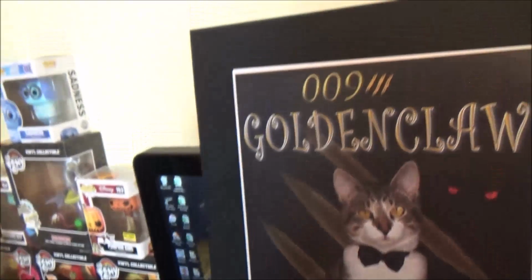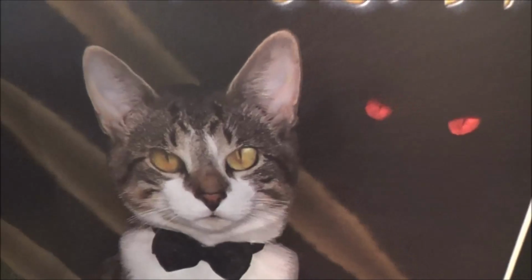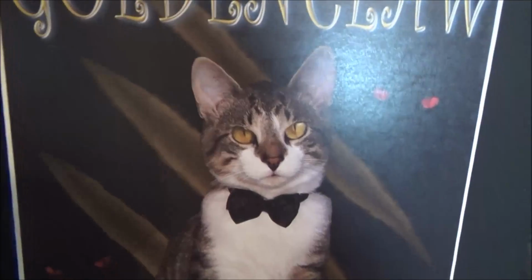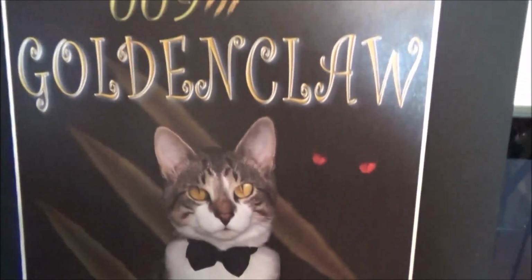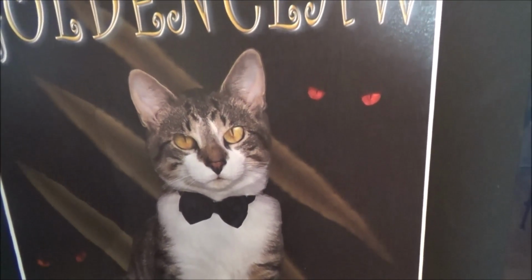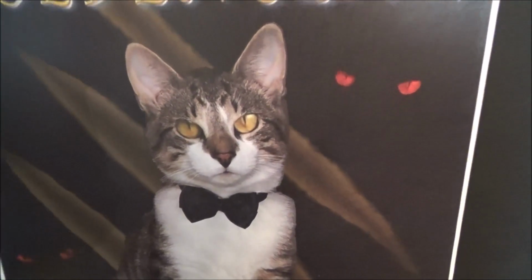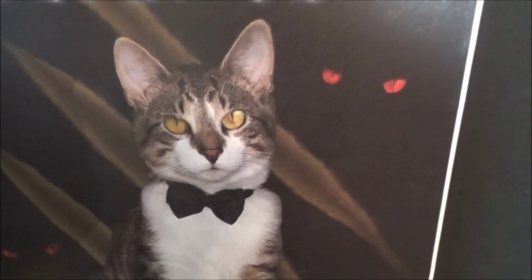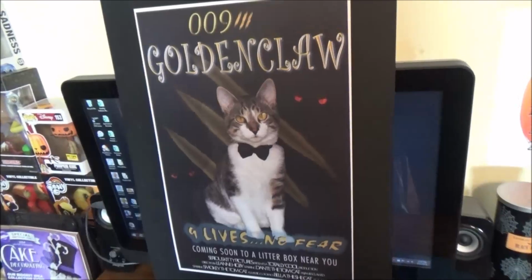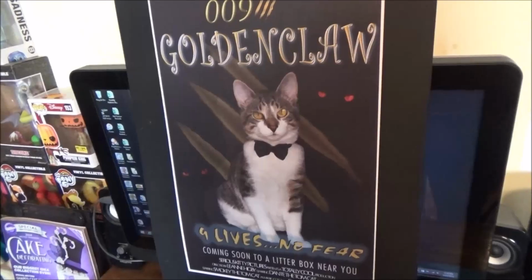But the main thing I thought was cool was that the eyes are photoshopped in there. This picture was of him indoors that I took, and his eyes were really round, and the picture I cropped the eyes out of was outside, so he had the slitted pupils and looked all badass. So I put him on this one so he looked James Bond angry, so serious.